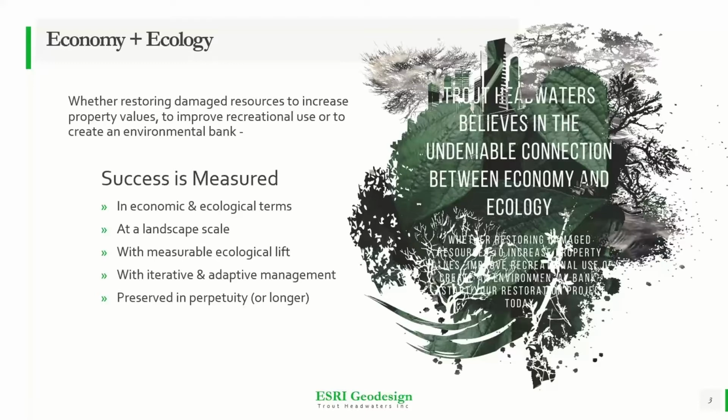There are lots of ways to define the success of a project, of course. At Trout Headwaters, we measure these quantitatively. So, for example, in dollars and cents, or in return on investment. And also ecologically. So, stem counts or bank stability indices.